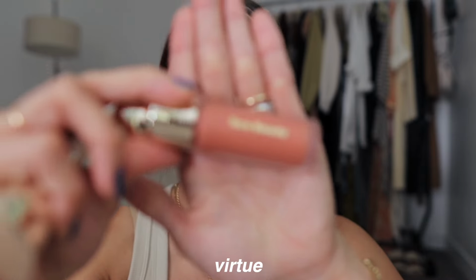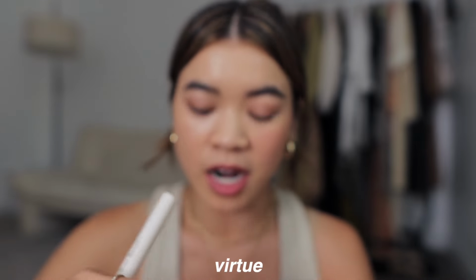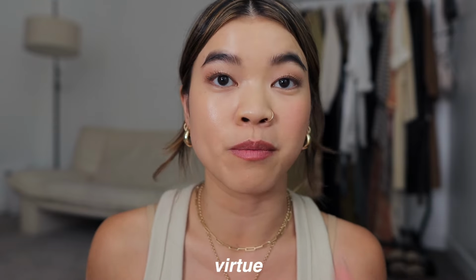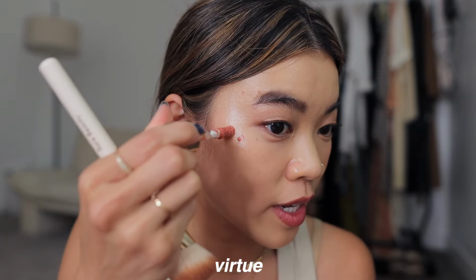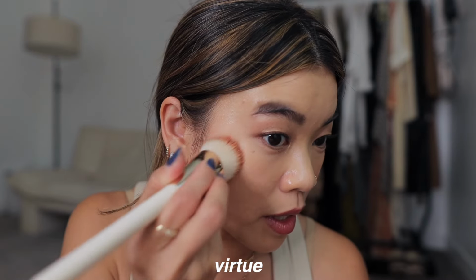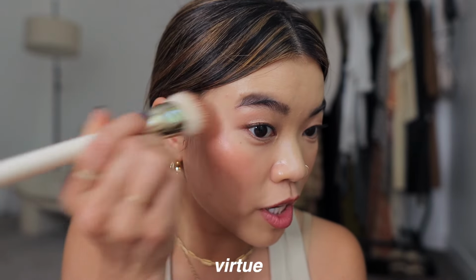On this side, I'm gonna do the shade Virtue. This is the limited edition shade. It's more of a corally color. I really like blushes with orange, bronzy undertones for my personal skin tone. I think it's just really flattering. So again, I'm gonna barely apply any there and blend it out with the blush brush. And this is one of the dewy blushes.